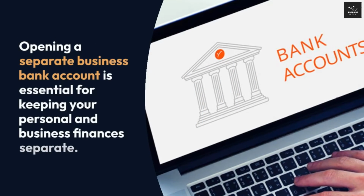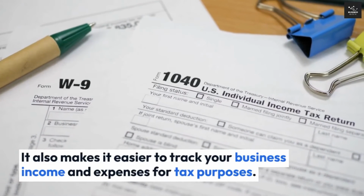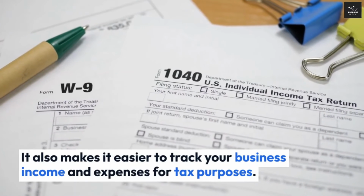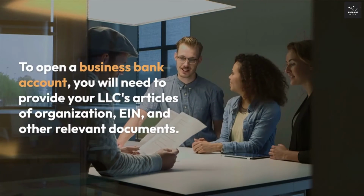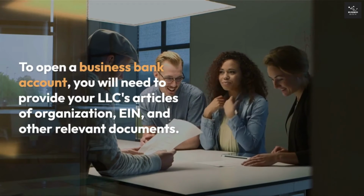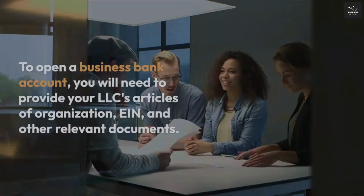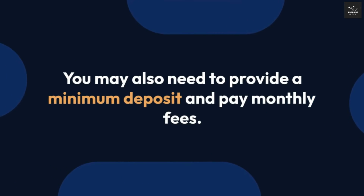Step 7. Open a business bank account. Opening a separate business bank account is essential for keeping your personal and business finances separate. It also makes it easier to track your business income and expenses for tax purposes. To open a business bank account, you will need to provide your LLC's Articles of Organization and other relevant documents. You may also need to provide a minimum deposit and pay monthly fees.